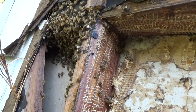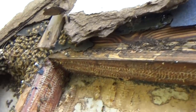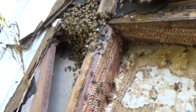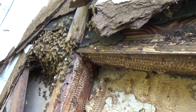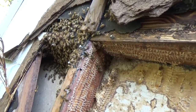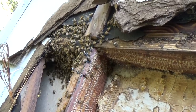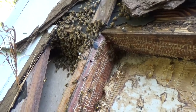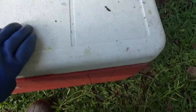So before I take off the coverings right here and expose this comb, we're going to go ahead and look through these bees right here, remove that little piece of siding right there, look through these bees and see if our queen is in there. And I'm really hoping she is, because if she is, it'll save us a lot of time searching for her once we remove that other piece. So let's go ahead and take off the side and see if we can find the queen in this mess of bees. Before I get started on that, let me show you what's in this ice chest.